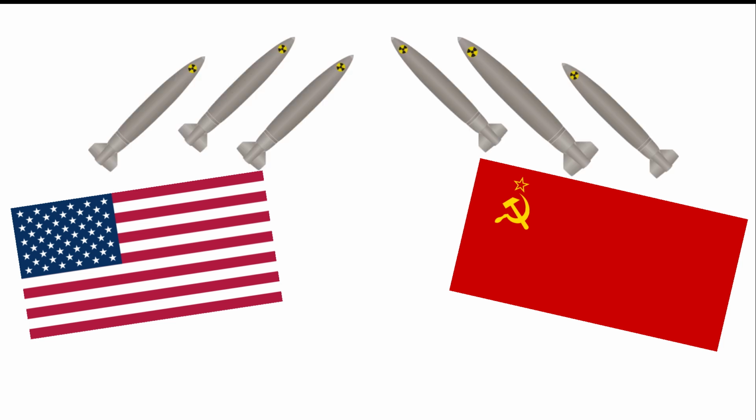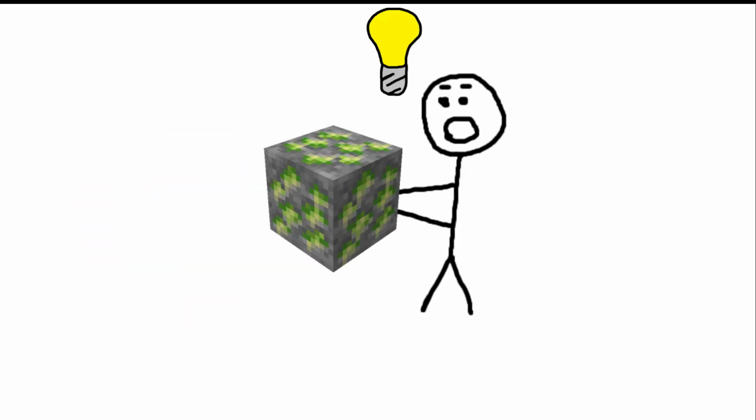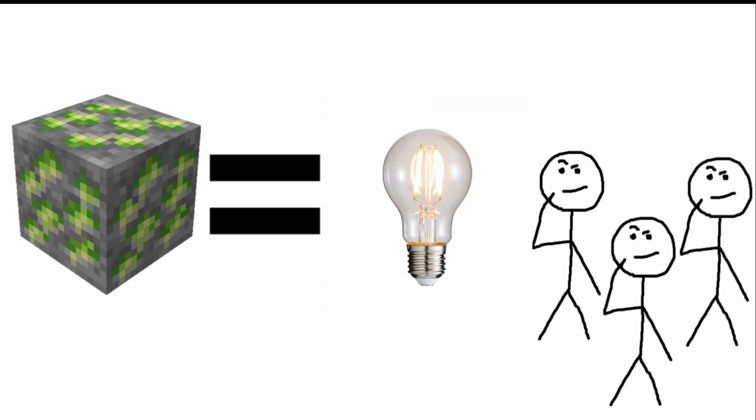After World War II, the United States and later the Soviet Union decided that they wanted to race to see who has the most nuclear bombs, and almost everyone did not like that idea. But with the knowledge of how to use uranium, people realized that instead of using it for bad, they can use it for good by making clean electricity.